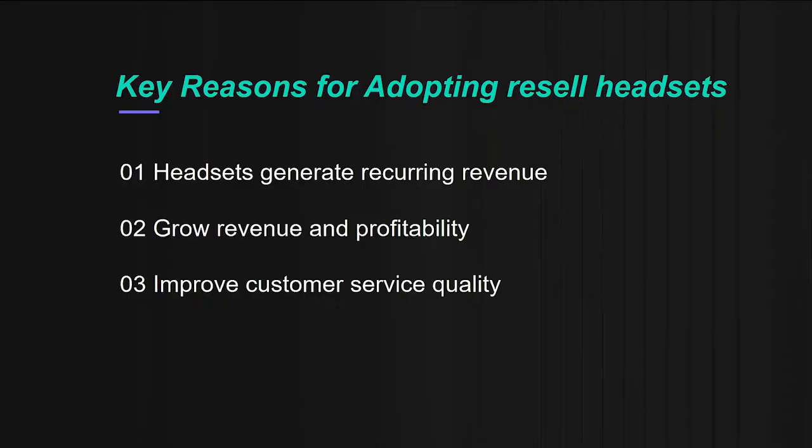Firstly, we believe that the headset will generate recurring revenue for our partners. If your customer today purchases one headset from you, it will be more convenient for them to purchase from you in the future. Second is to grow revenue and profitability. And third is to improve your customer service quality. That means when your customer asks you what headset works with the Yealink phone and 3CX app, right away you can tell them it's the Yealink headset.